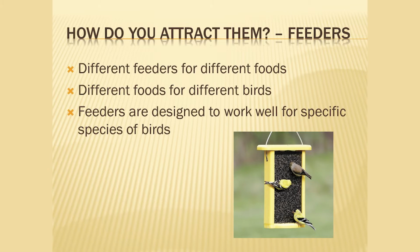So now we get to the subject of feeders. There are lots of different feeders, and that's because of the different types of foods that you're going to feed the birds. Different foods are going to be used for different birds. So we'll talk about feeders that are designed to work specifically with certain species of birds and the food that they need. We'll go through these reasonably well.